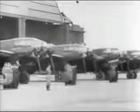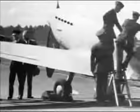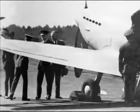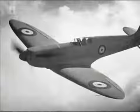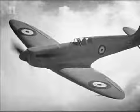Meanwhile, in Germany, the Luftwaffe, commanded by Hermann Göring, was growing bigger and stronger every day. By 1936, the German threat was obvious, even to Britain's air ministry. And on June the 3rd, an order was placed for 600 Hurricanes, but only 310 Spitfires. Many still saw Mitchell's creation as a lightweight racing machine, fast, elegant, but not a fighter.